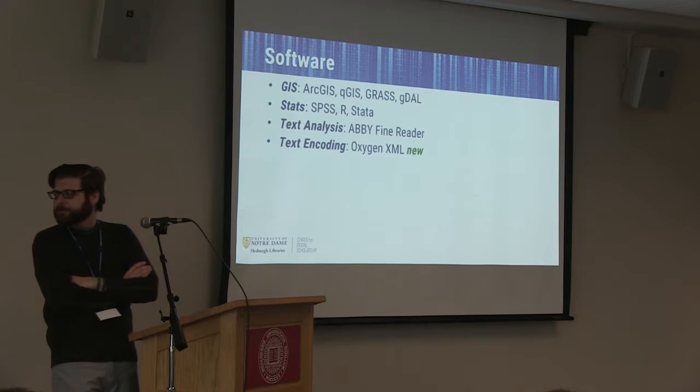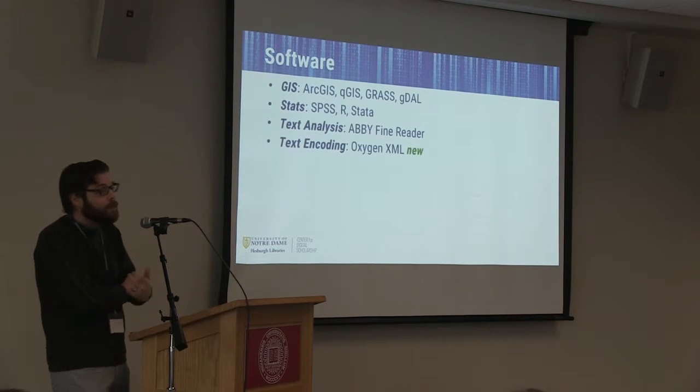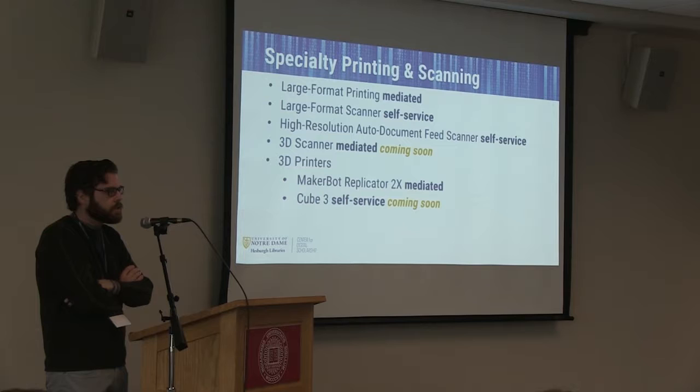Remember what comes after something? Specialty printing. So we do have one 3D printer that is sort of behind the scenes. It's out in public, but you can't just walk up and use it, mainly because keeping it functioning is challenging sometimes.